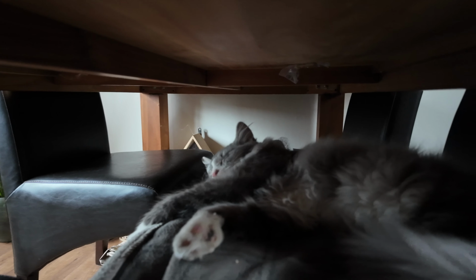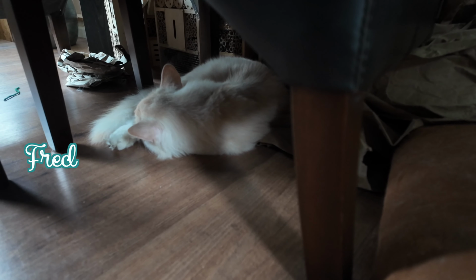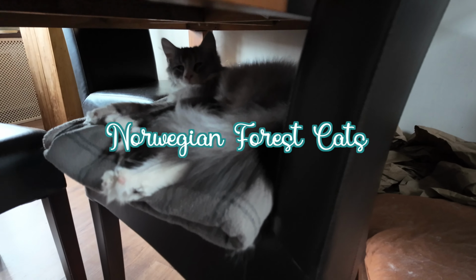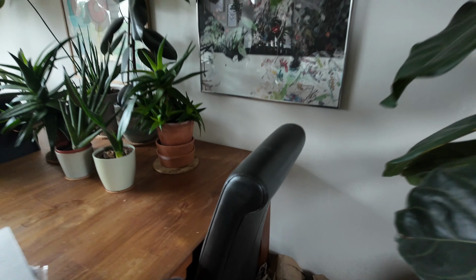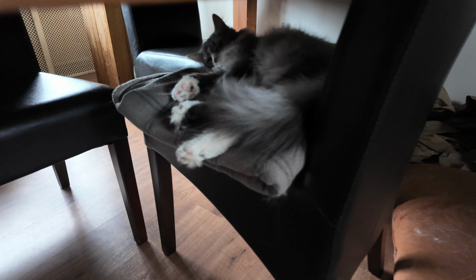He is sleeping. And his brother is over there. These are two northern forest cats, I believe is the English term. So yeah, some changes have been made because of those furry fluff balls.